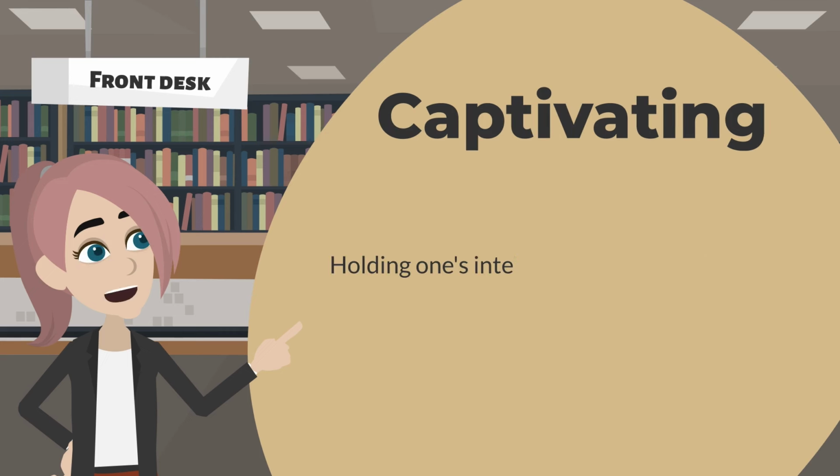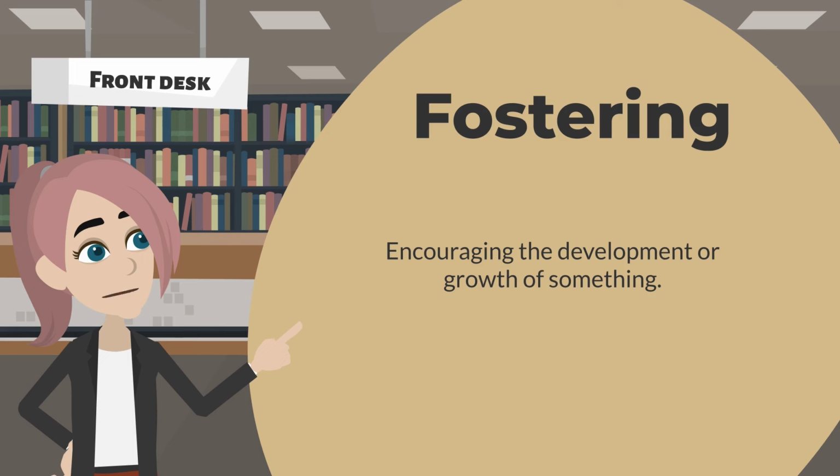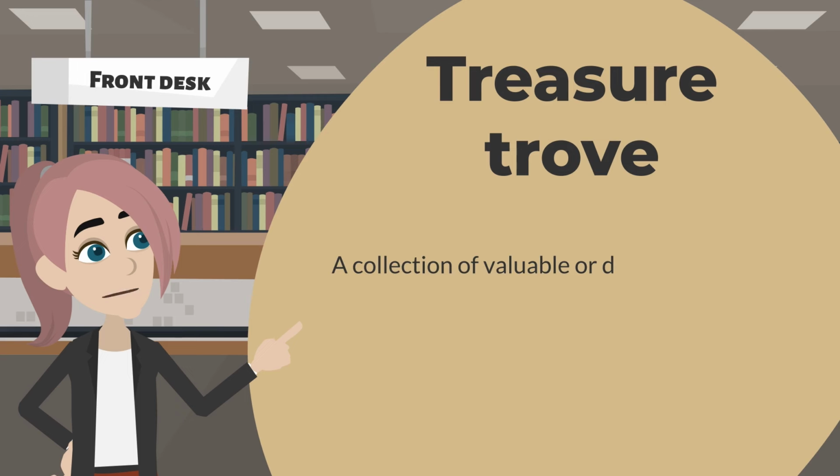Captivating, holding one's interest or attention strongly. Fostering, encouraging the development or growth of something. Inspire, to fill someone with the urge or ability to do or feel something, especially to do something creative. Treasure trove, a collection of valuable or delightful things.